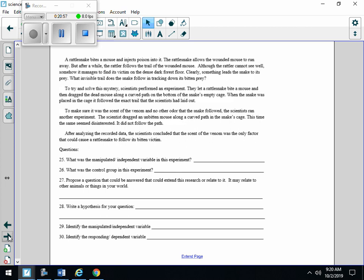To try and solve this mystery, scientists performed an experiment. They let a rattlesnake bite a mouse, and then they dragged the mouse along the curved path on the bottom of the empty cage. When the snake was placed in the cage, it followed the exact trail. This is what we know already. We already know this. So this is the control. This is what we already know. When we do an experiment, we want to test other variables.